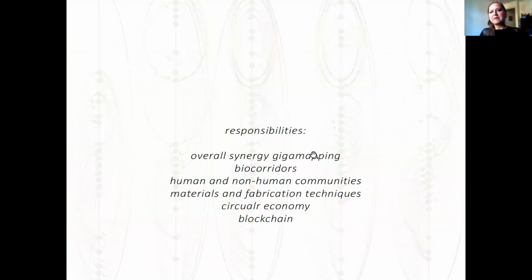As mentioned before, the work will be very much teamwork. With that, everybody will have their own specialized responsibility within the team, based on their interests, and on the same note, you will also be developing your own prototypical intervention within the city. Last year, among the responsibilities, there is one that has to be there always, and that's the overall synergy gigamapping. So there will be someone synergizing all the responsibilities and all the prototypes to generate one project together.